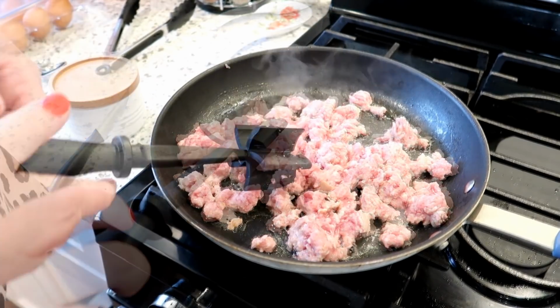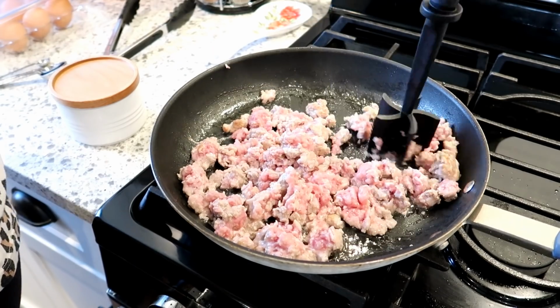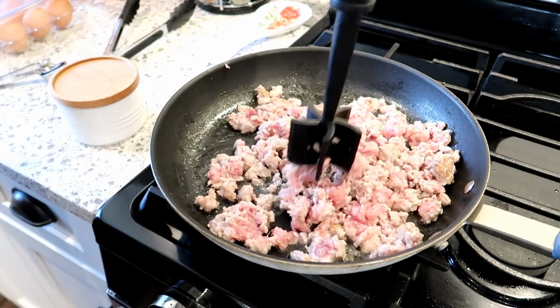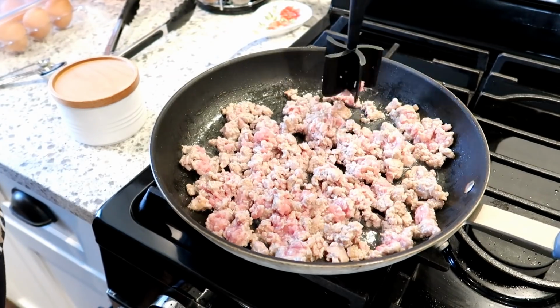And just to clarify, I do not personally eat keto or low carb, but I do incorporate these recipes into my diet and my cooking because I find that overall they have less sugar, and that's what I'm focusing on right now.